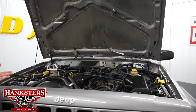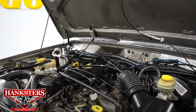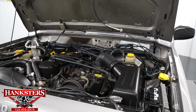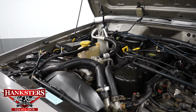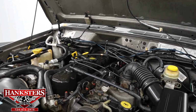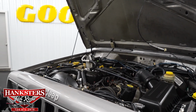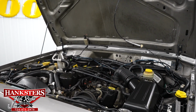What we have under the hood here is the stock 4.0 liter that comes in these straight six great engines. Anybody who knows these XJs knows that the 4 liter is one of the best engines they have made to put in these. We have air conditioning, power steering, and power brakes. Everything under here is pretty much stock, not really modified in any way, pretty much as it was.